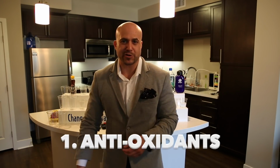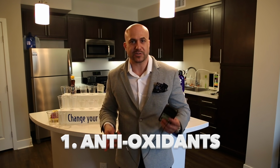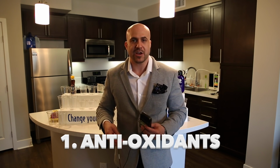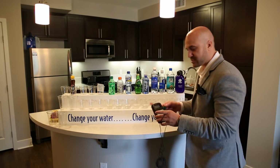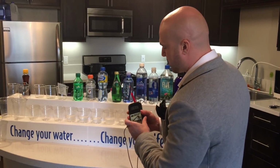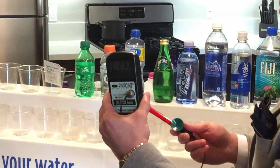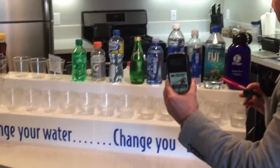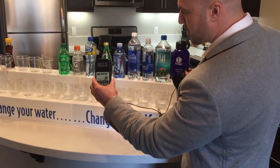So now we have all the waters poured for you, and what I'm going to do is use this meter, which is called the ORP meter, and it's going to test for oxidations or antioxidants. So I'm going to show you which water is good for you or which water is bad for you. And all you have to do is just look right here and see it for yourself at the number on the screen. So right now it's giving me a positive number, telling me that the air has oxidation in it, which is true. That's why it causes rusting to all fruits and vegetables as soon as you cut open an apple. Here we have Kangen water.